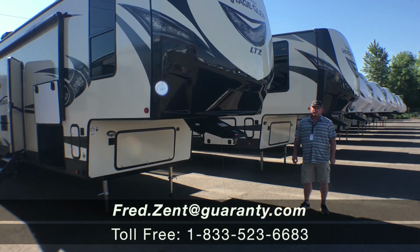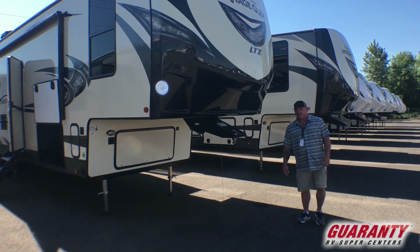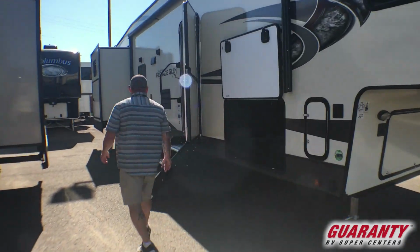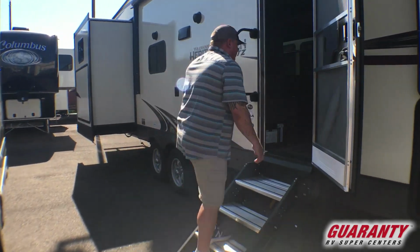Today I'm going to show you a Forest River Heritage Glen 356 QB. This is a nice, huge fifth wheel for the whole family. When you come in here, you got your solid step entryway. It's nice and stable.